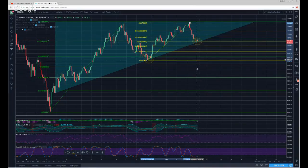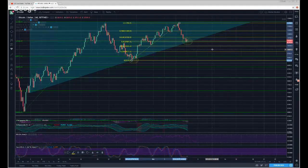And actually, you can see we're forming a little bit of a wedge here, where we've got the double tops. Historically, if we were to go back and look at the previous month or so on Bitcoin, we've seen the double top very often. It's really hard to predict what's going to happen at this point, but what I will say is we have found a lot of support at this $10,500 level.